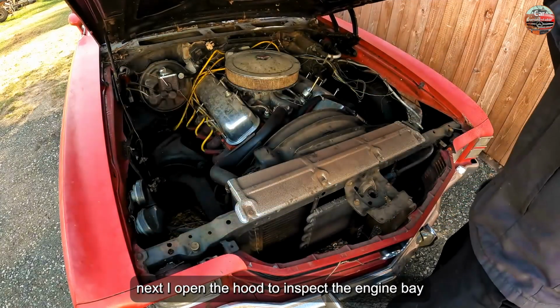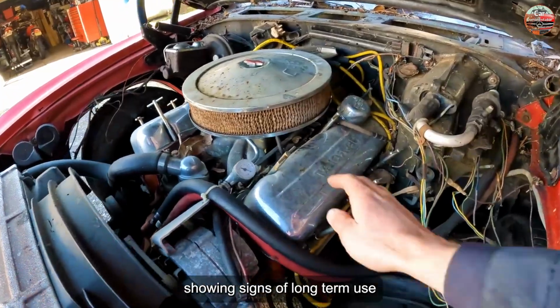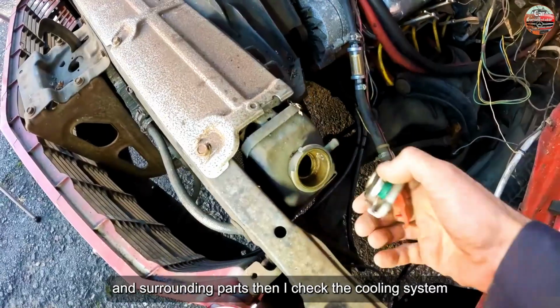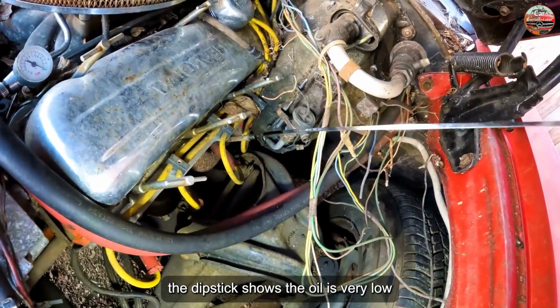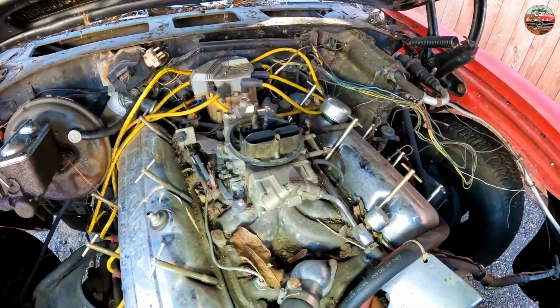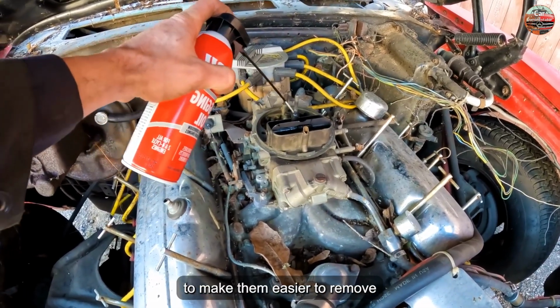Next, I open the hood to inspect the engine bay. The engine is large, with a distinctive air filter showing signs of long-term use, with dirt and grease on the surface and surrounding parts. Then I check the cooling system. I use a dipstick to check the oil level. The dipstick shows the oil is very low and has turned black. I remove the air filter to check for any damage underneath. Next, I spray lubricant on the bolts and screws of the carburetor to make them easier to remove.